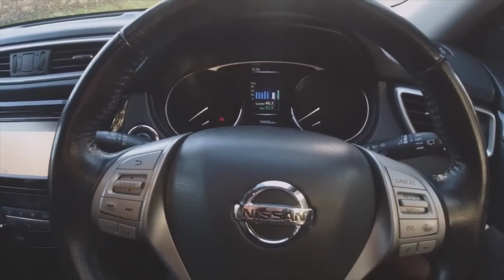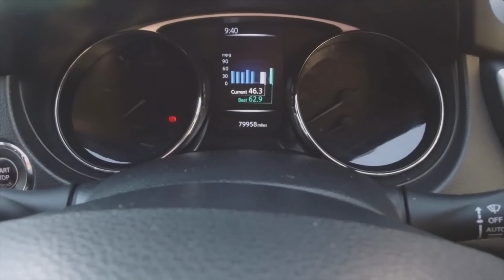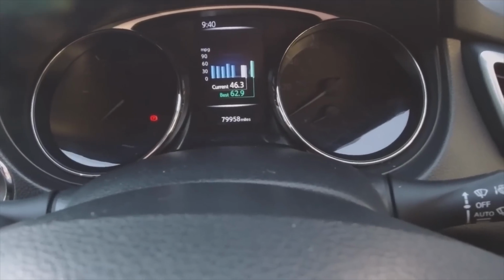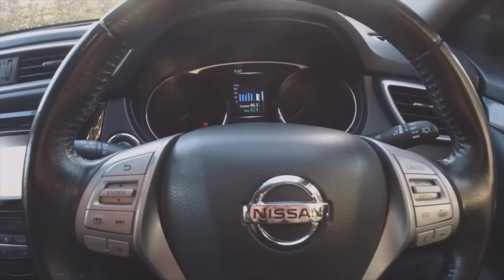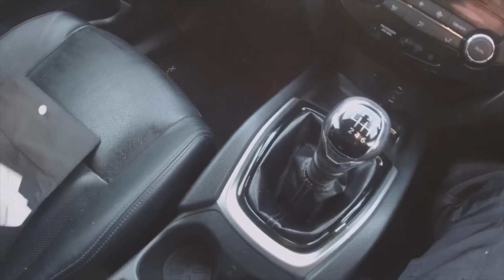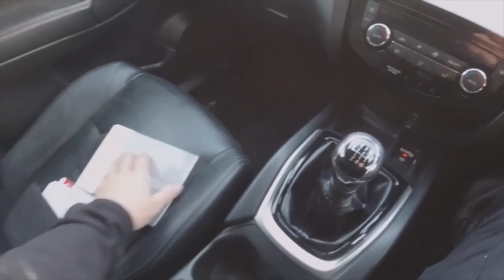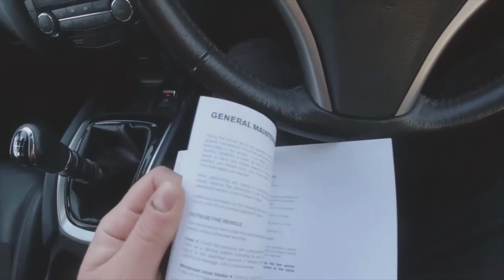So a quick look in the engine bay, see what there is to see there. Oh, here we go. MPG, current 43, best 62. That's really economical for something this size, isn't it? Oh, before we go to the engine bay, we'll look at the paperwork. So we have got all the handbooks, as you'd expect this kind of car to have. We've got loads of receipts, and I have to admit I haven't gone through all the receipts yet, so we'll go through and see what goes on with that. So I'll look at the service history first.